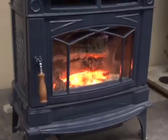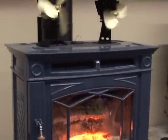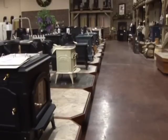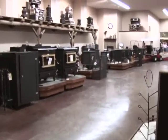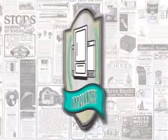There's something about the special warmth of fire. And now, with rising energy costs, alternative energy sources can help knock badly needed bucks off your heating bill. Whether you stoke your fire with wood, wheat, corn, or coal, a Lehman's stove gives the warmth you need or the ambience you want.